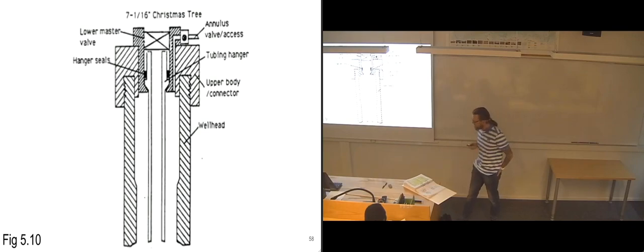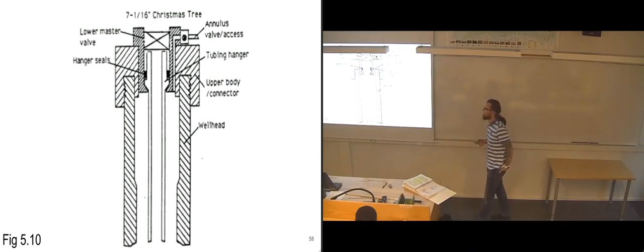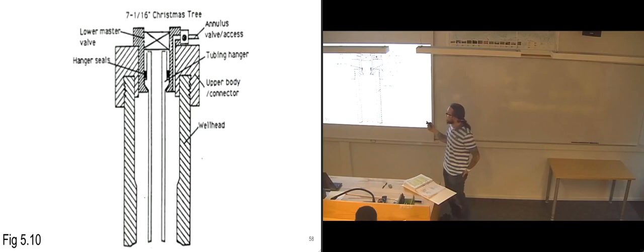So for the Christmas tree, we have the well head here. It's connected, the connector here, and then we have the lower master valve we can see here. Here are the hangers with the casings going down. The hangers with the tubing, I mean, the casings are, of course, further down. Here is the annulus valve access. You can see the size of the Christmas tree here, so it's 7 1/16 of an inch for this particular Christmas tree.